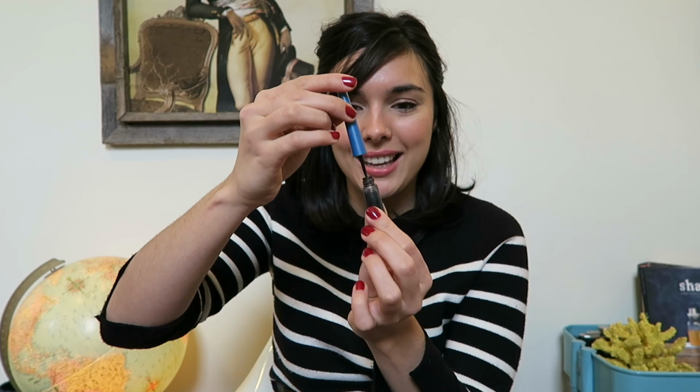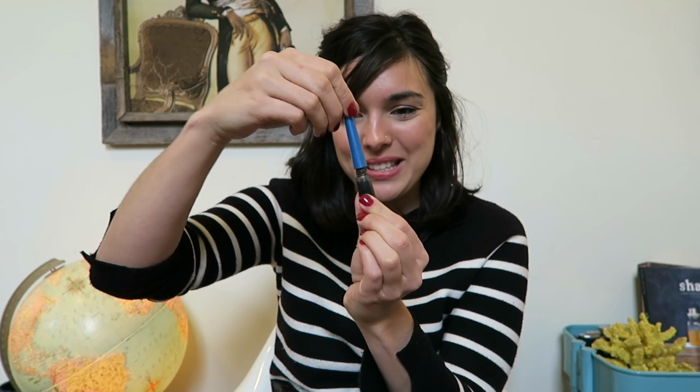This one's perfect, but as you can see, I can't twist it because the ink kind of dries up inside the cap, so you can't close it. But yeah, the formula of it is really good. It stays for a long time. And I like the brush of it. So that's one of my favorite drugstore options.